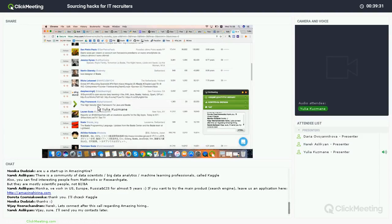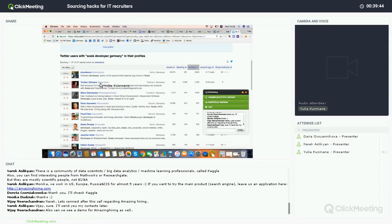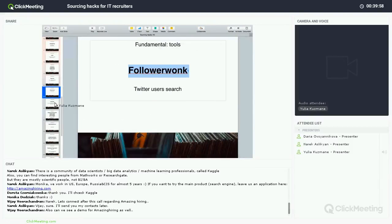Probably there are some non-Scala workers as well, so we can try to limit our search. Try to add, let's say, a country. Maybe someone put that in their bio. Yeah, so 27 results. Well, why not? Also can be an interesting way, as Twitter will give us more specific information regarding the soft skills of the candidate. That also is really a plus.